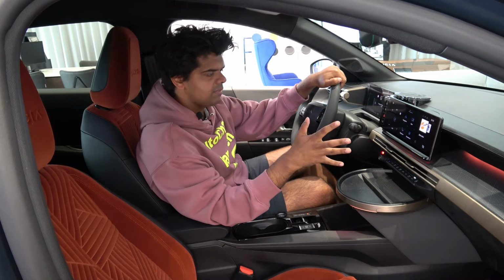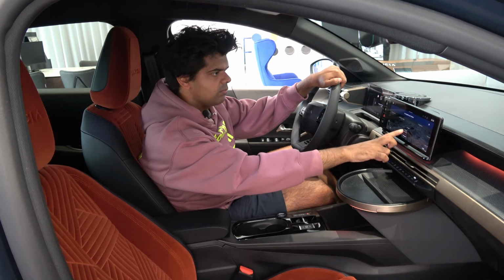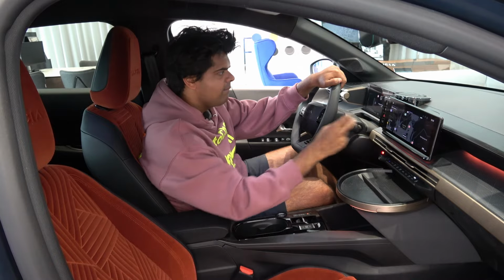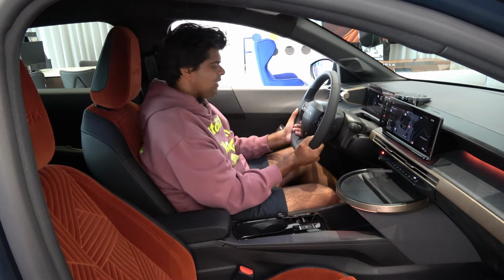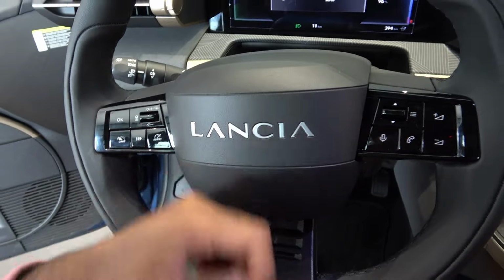Now, speaking of infotainment system, it is exactly what you'd expect of Stellantis. It's similar to what I've seen in Peugeot, but it's more revised. It's better, and I'm impressed with it. But the part that gets interesting is the steering wheel. I just love the steering wheel. It's one of the best I've ever seen.